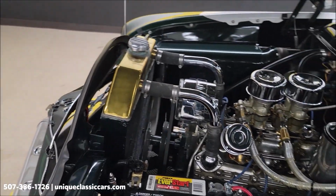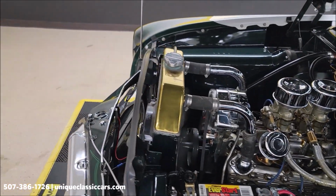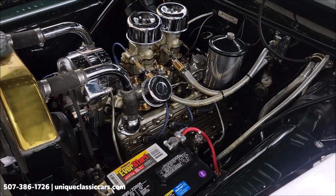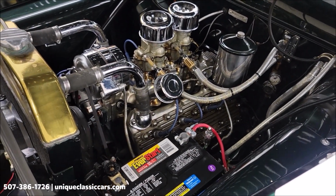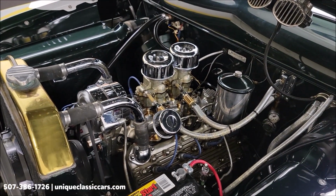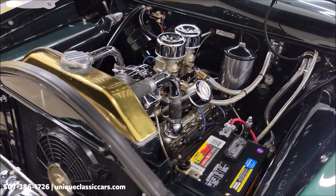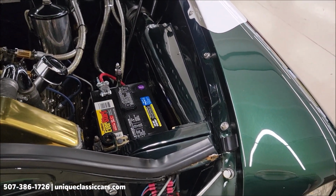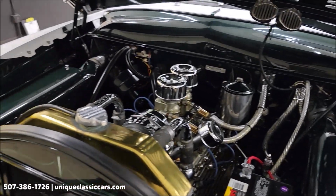There's some cool old school hot rod to this. Look at that. Gold, top of the radiator. There's that flatty. Got an Offenhauser intake with the dual single carb setup. A lot of chrome bright work underneath the hood too. Finished off in the same green. This is how smooth that is.